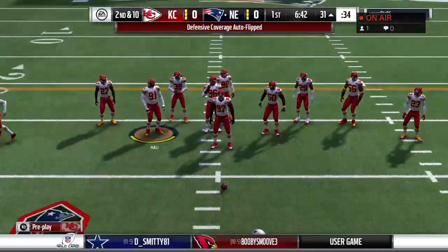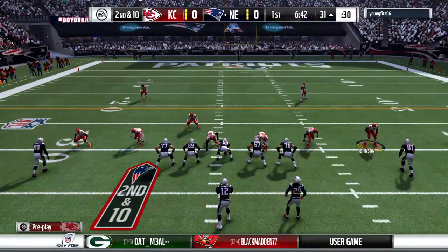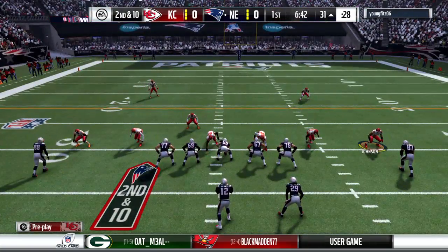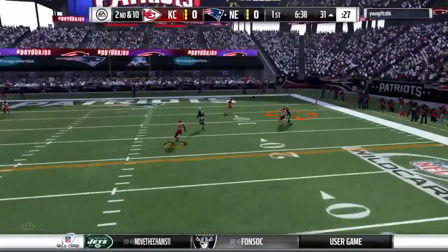So used to seeing those big guys make big-time spectacular plays that when they drop one, I have to remind myself, we ask a lot out of these guys. Block and catch the football, not easily done in today's NFL.